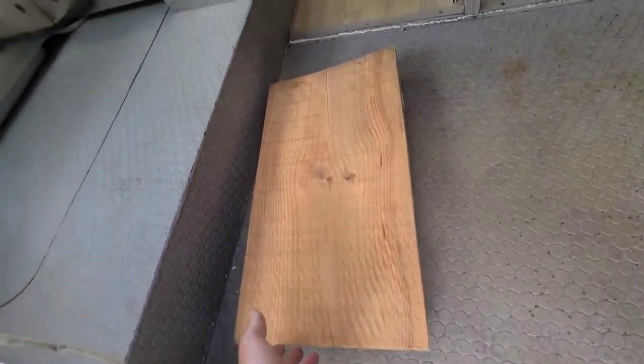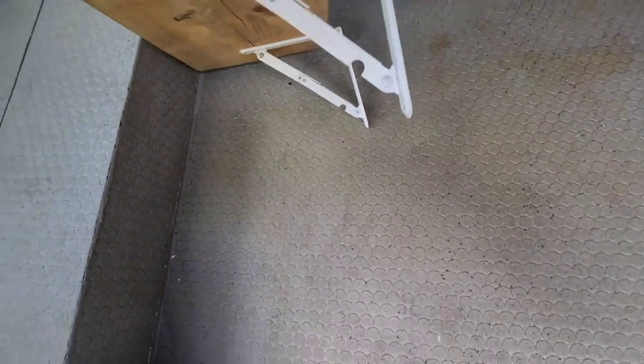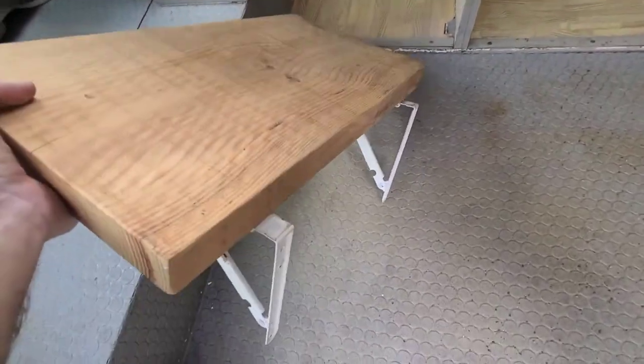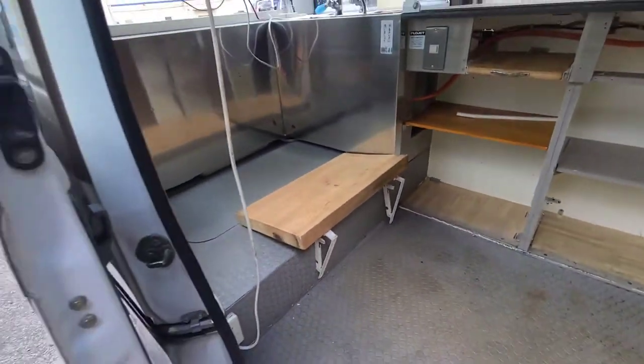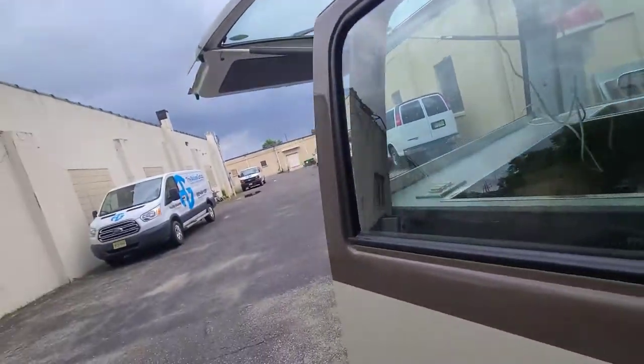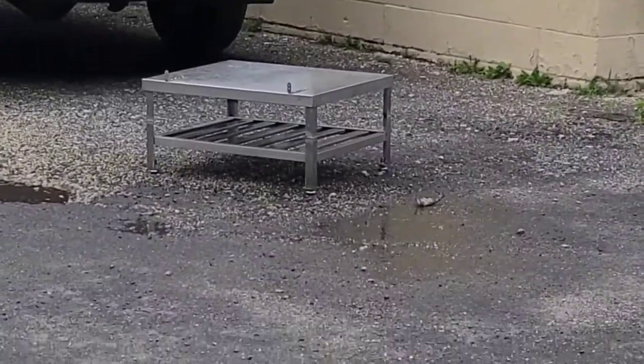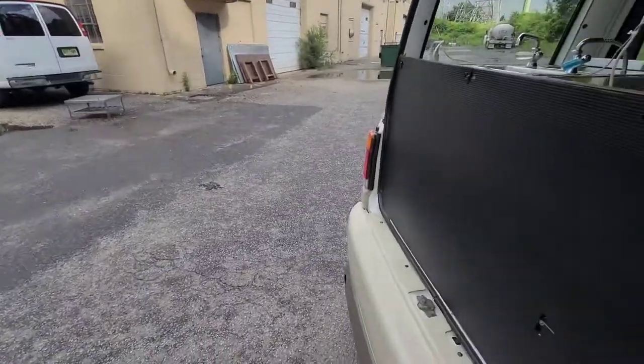Anyways, here's the cart, the table thing. You can see how it sits on the window ledge. It has this table also. I don't know what you could use it for, but it comes with it.